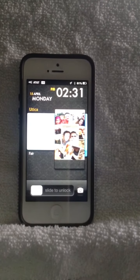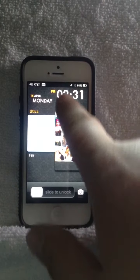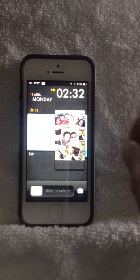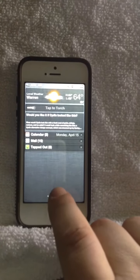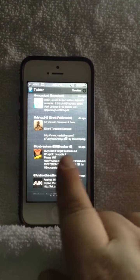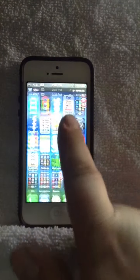I believe the best one out there in Cydia is intelliscreen X, and now it's been updated to intelliscreen X6. What intelliscreen is, is your notification center on steroids, basically. Your basic notification center with Facebook option, Twitter, RSS feed, and your email. Not only this, but you can also have it on your lock screen.